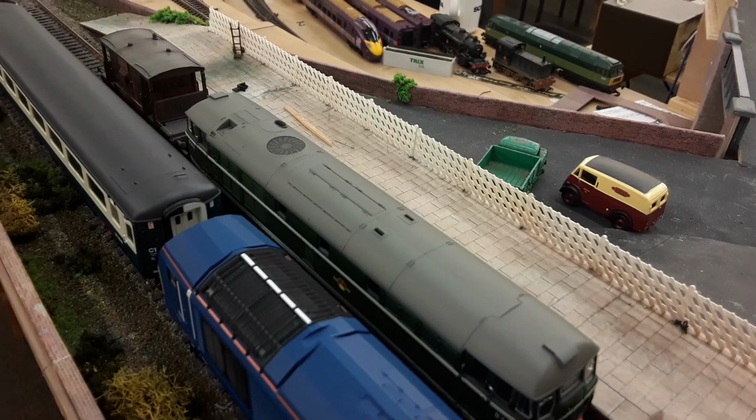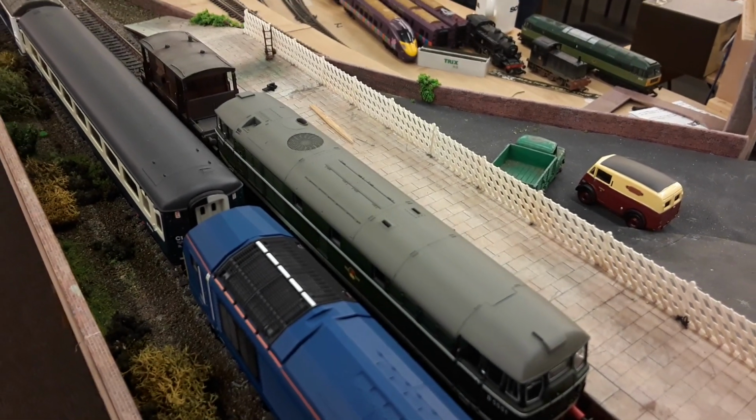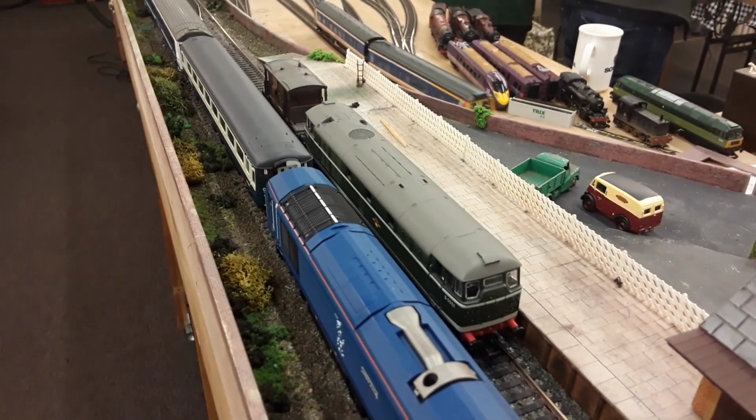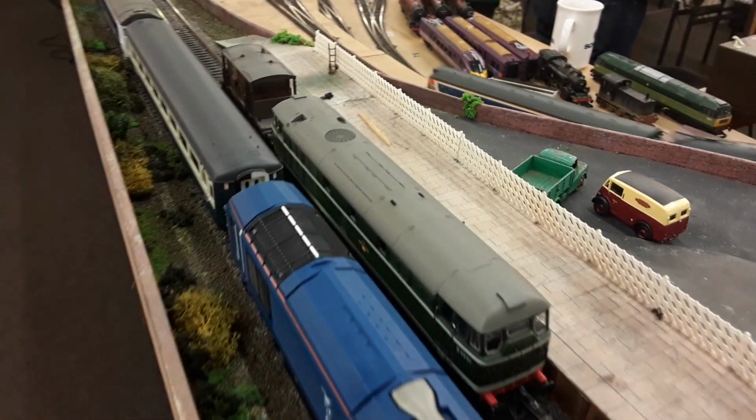Okay, you'll probably just hear a simmering little noise. Here's one of the Hornby Railroad Class 31s.